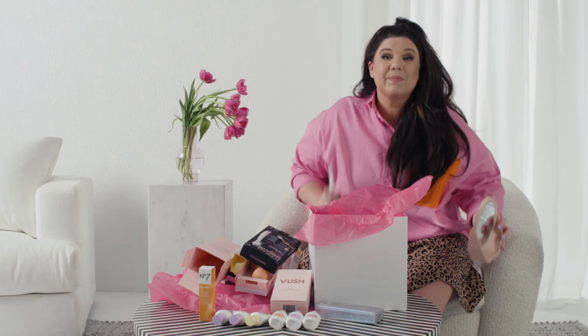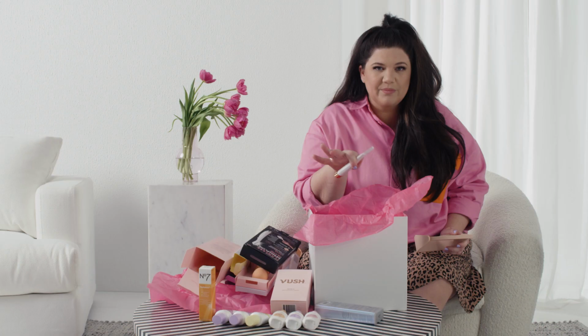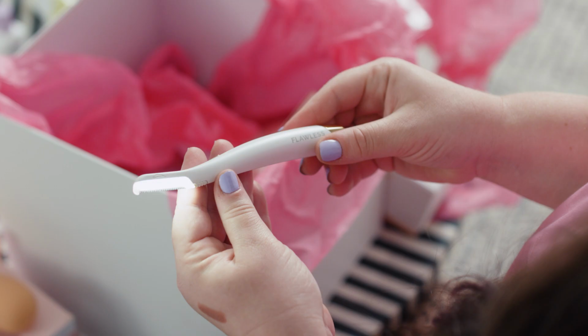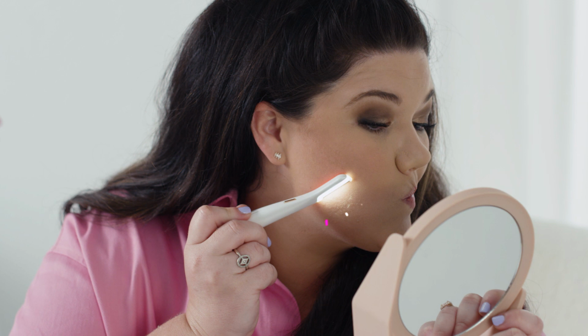People always go, hey, does your face fuzz grow back worse? I've been doing this for a good year and a half. It doesn't grow back worse. It doesn't grow back darker. It makes your skin look better. Makeup applies better. Your skincare applies better. I am the face and chins at this point of dermaplaning. I love it. I just like to go in downward strokes.